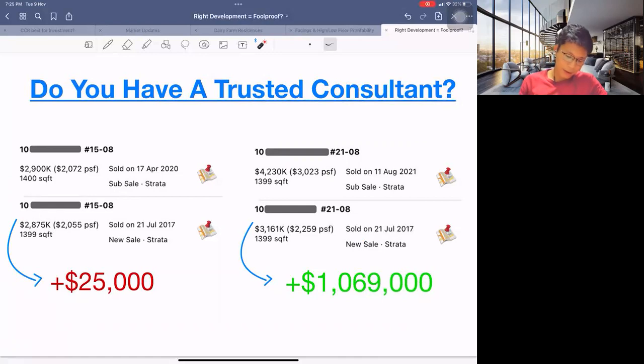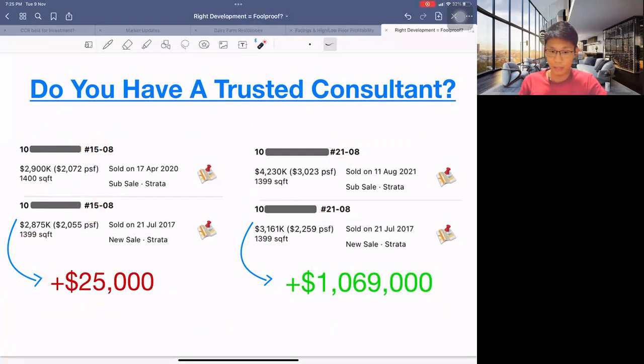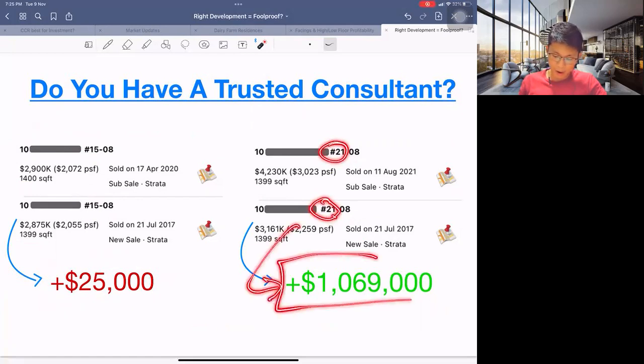In fact, if you take a look at this development over here, these two guys are the same size, same stack, just 6 floors apart. One guy, slightly 6 floors lower, made only 25K, not even enough to cover the buyer's stamp duty. Whereas the other guy, 6 floors higher, made $1 million.